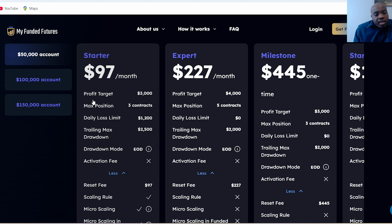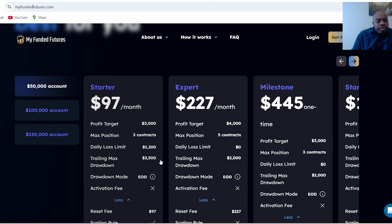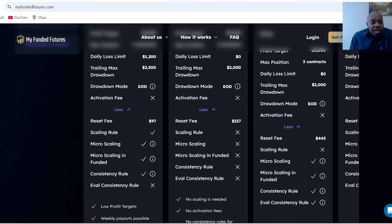And you can see the profit target is only $3,000, and they have a daily loss limit of $1,200, and then a trailing max drawdown of $2,500. So if you notice there, you can see a trailing max drawdown. Most traders find the trailing max drawdown hard, but the good thing is that theirs is end of day, which is better. And scrolling down here, we can see they have a scaling rule, they have a consistency rule.